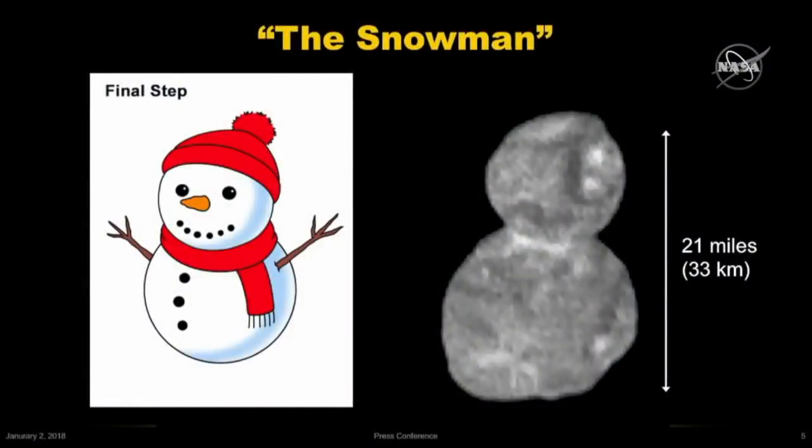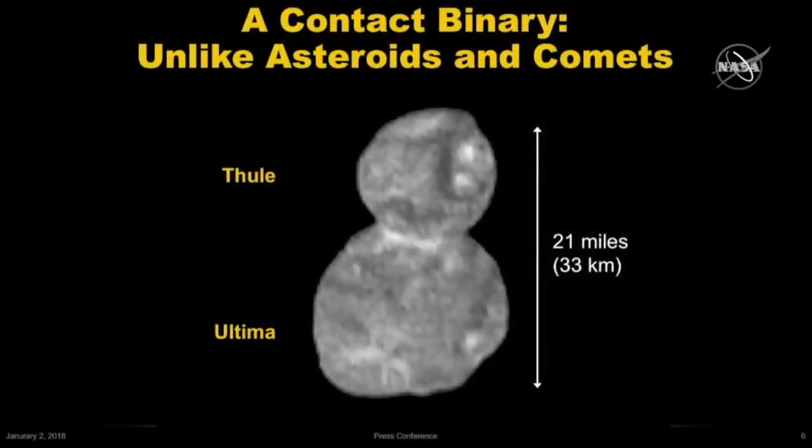And, you know, we have to start thinking about some provisional names. Particularly, we need names right up front for the two lobes so that we can refer to them individually. Now, being scientists, we're not all that creative with words, so what we've decided to do is name one lobe Ultima and the other Thule. The big one is obviously Ultima. It's pretty easy to remember.